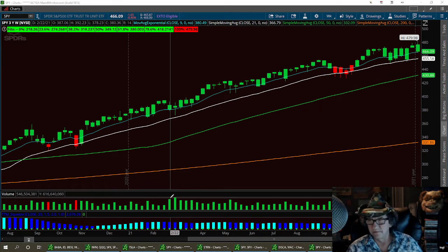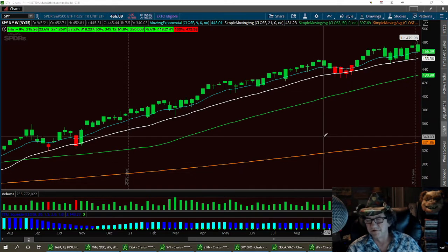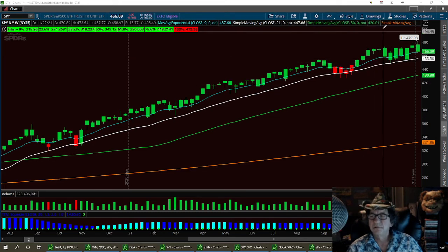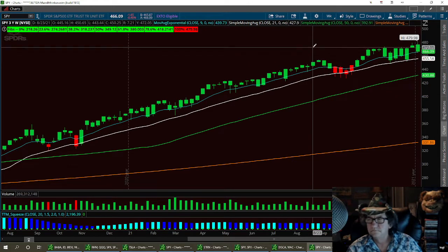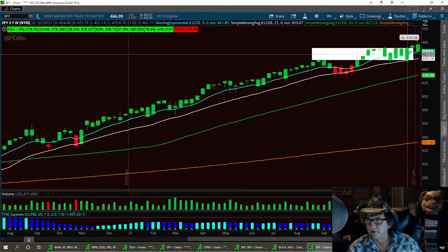So I want to talk about the SPY and ease your mind a little bit. We'll start with the box. We've got a certain resistance and a certain support that we've held, and these are weekly candlesticks. So we're going to draw that box in right now, and put it right there. That's what we've been doing for the last 2 months.